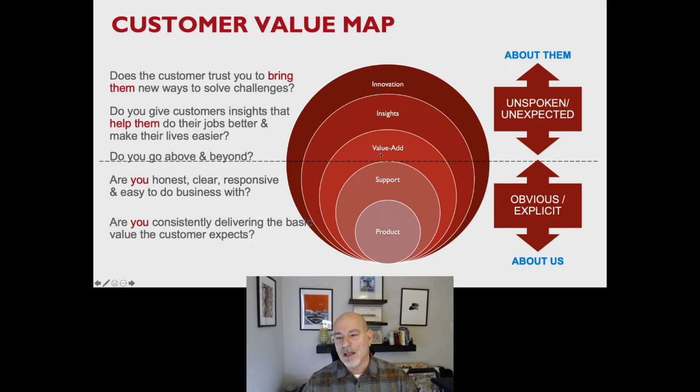But above that line, it gets a little less defined, right? So do you go above and beyond? Are you giving them insights to help them do their jobs better? And then ultimately it's about innovation, bringing the customer new ways to solve challenges, and they trust you to listen to those new ways and perhaps buy them.